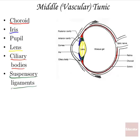If those suspensory ligaments pull on the lens, it makes it flatter. It actually makes it so that you're going to see farther away. When the suspensory ligaments kind of let go on the lens, it makes it more bulging, and that's what allows you to read something close, look at something very close to your face. So those are the basics of that middle or vascular tunic.